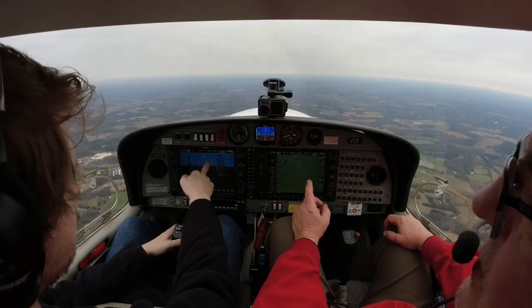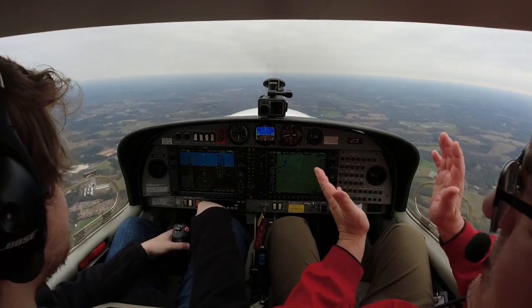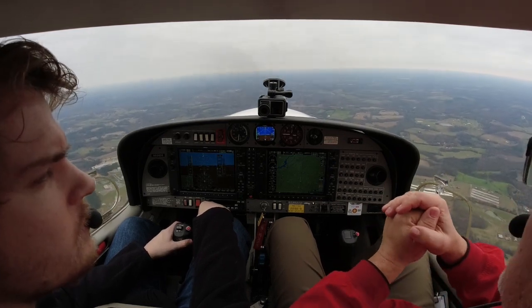Now where this varies from a private pilot steep turn is we want to be greater than 45 degrees. Between 45 and 60 degrees, no greater than 60, no less than 45. And what you'll find in this one particularly, if you start losing a bunch of altitude, you may have to roll out of that bank a little bit. You may not be able to just yank back on the stick and maintain that bank and get it back.